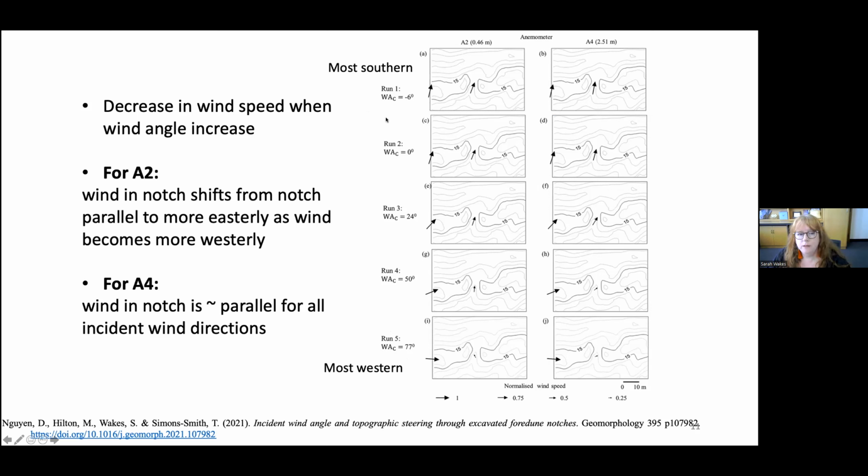Not surprisingly, what we saw from the field data was a decrease in wind speed when the wind angle increased. So what do we mean by that? As we went from more shore normal to alongshore, as we go down these images, we see that our arrows within the notch are getting much smaller. A2 was our second anemometer on the mast, at almost half a metre from the surface, and A4 was the top anemometer on the mast at about 2.5 metres.